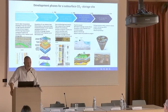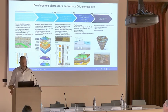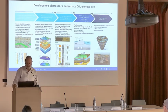But we are an oil and gas producing country, so we have a lot of experience in using the subsurface for producing and injecting fluids into the subsurface. And we also have a lot of old exploration data. So this timeline of 5 years was without an exploration phase.